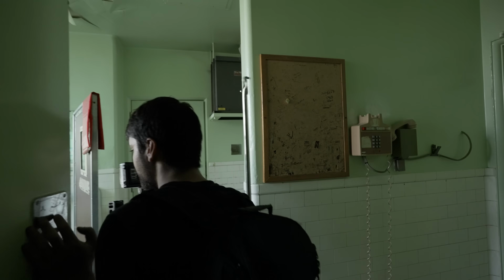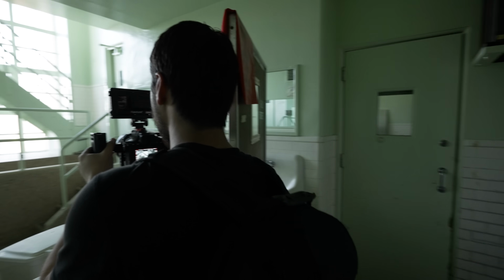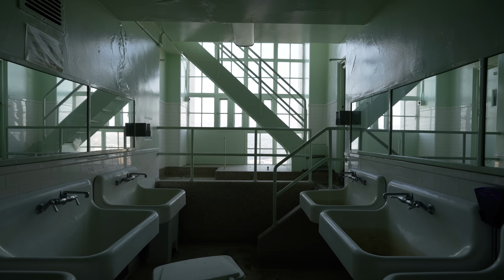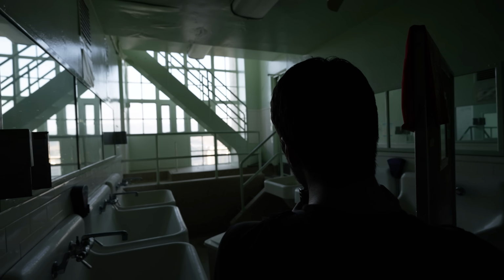This is another clean room. Another clean room and stairs up. This is a great photo, actually. It's of the hill here. It's nice. It's like perfectly symmetrical.